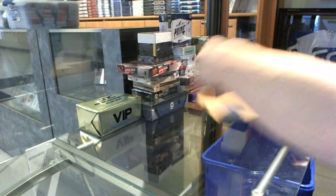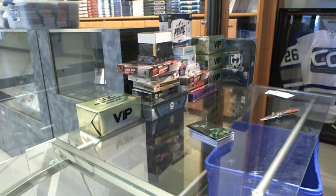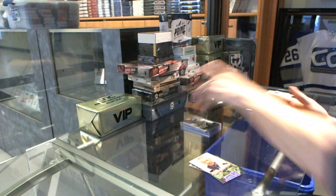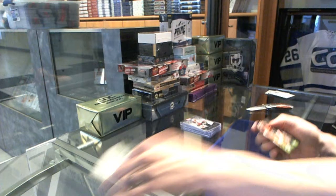Free box in this one is, oh nice, 14-15 Upper Deck Team Canada. Team Canada Juniors 14-15. All right, starting with Breaking Bad bonuses again and over. And, oh, cool, we've got an autograph of Nigel Gibbs as Detective Tim Roberts. Nigel Gibbs autograph. So that'll be a random between everybody at the end of the break.